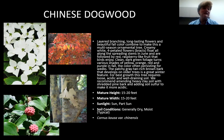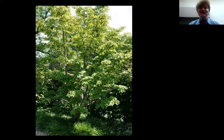Again, 15 to 20 feet tall, 15 to 20 wide, sun to part sun, and generally it's very tolerant of our soils. I like to keep these moist, so watch the rainfall and give it a good drinking of water if we don't get a good rain each week. The Latin name on this is Cornus kousa, or Chinese dogwood. All right, next one. Oh, and this is what it looks like in full leaf. Isn't that just beautiful? Just a spectacular specimen tree.